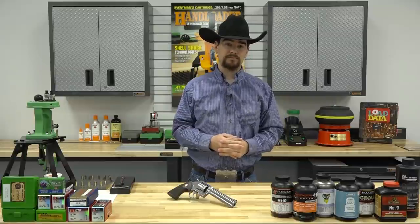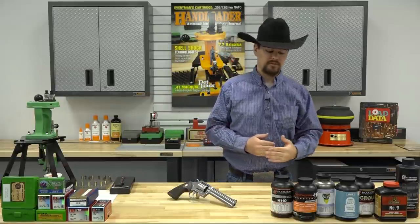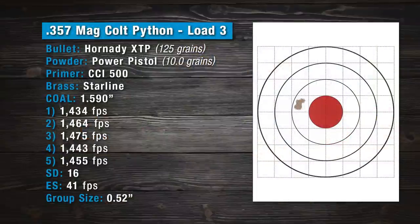Moving right along to the next target we tried, Power Pistol powder with 125 grain Hornady XTP, and it seemed to really like this one actually. We got an extreme spread of 41, I'm pretty happy with that. Pretty good velocity out of the Power Pistol powder as well. And we had a group size of 0.52 inches.